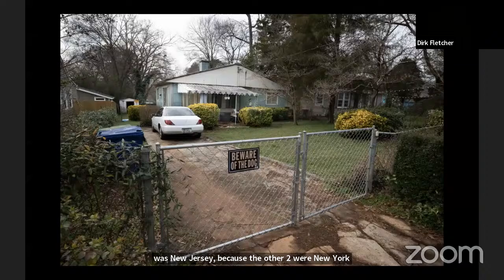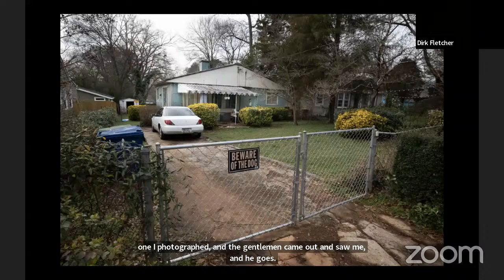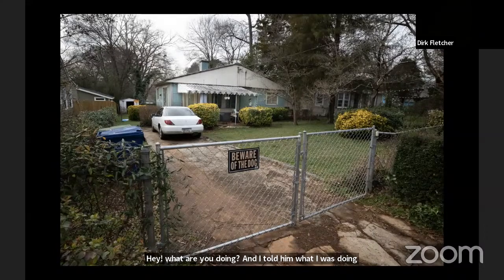So I started a tab, and I don't know if what I'm going to say is actually the case. It's a great way to think that it possibly is. So this one I photographed, and the gentleman came out and saw me, and he goes, "Hey, what are you doing?" And I told him what I was doing. He goes, "Don't go. Are you in a hurry? You got to talk to my daughter. She'll be home in a second."